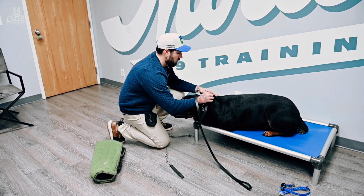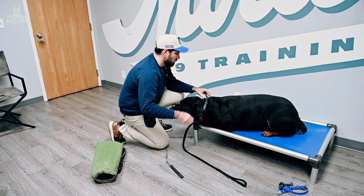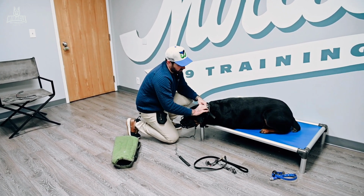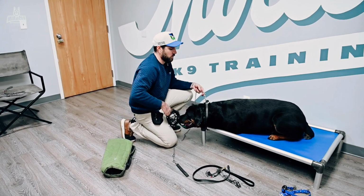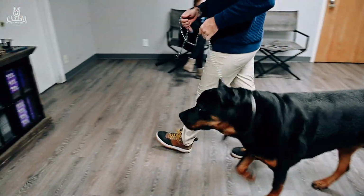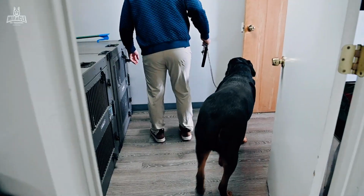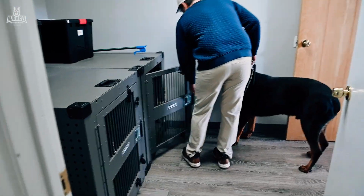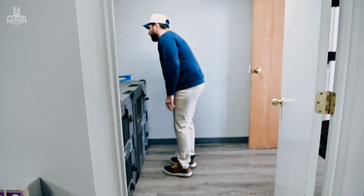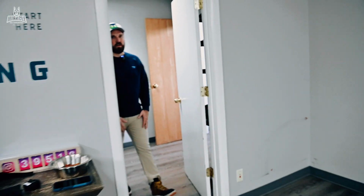Prong off, and then you could take the muzzle off. Come. And then we would just get them loaded back into the crate. Crate. And that would be start to finish of how we take a dog like him out of the kennel, get them ready to be worked, work them, and then put them back in while keeping everybody safe.